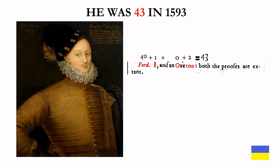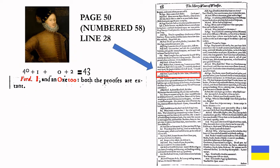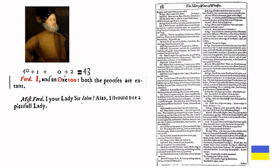For skeptics, I present more evidence straight from the folio. Page number 50 in The Merry Wives of Windsor, or actually the comedy section, is misnumbered 58. And on line 28, Mistress Ford says, "Ay, your lady, Sir John. Alas, I should be a pitiful lady."